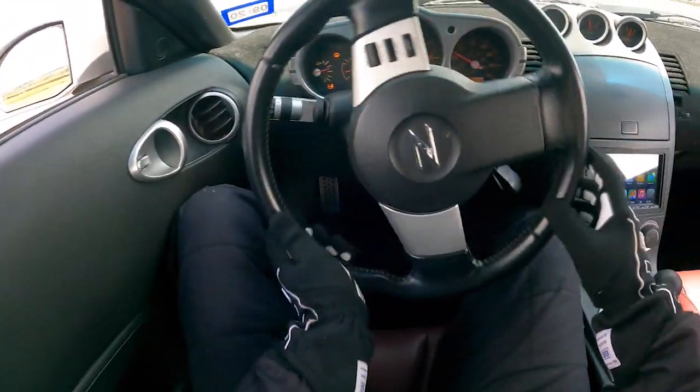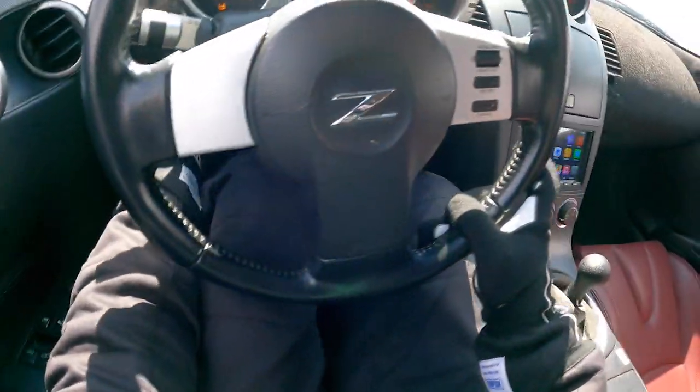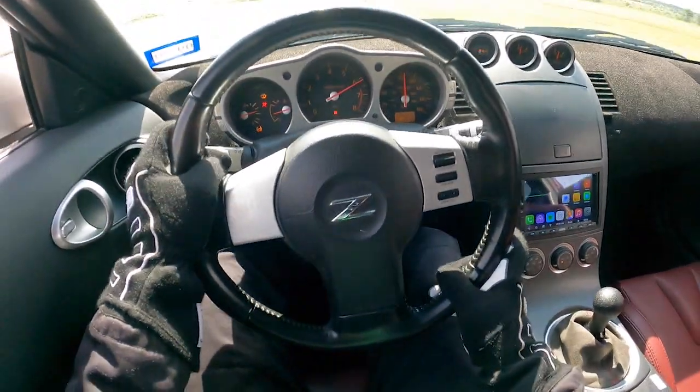Still got to work on that. I want traction control off.